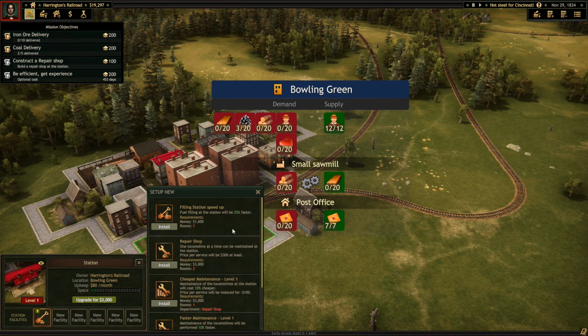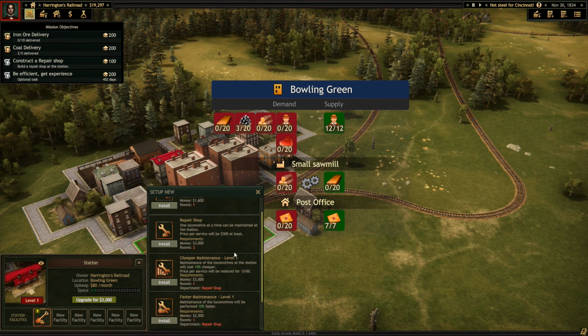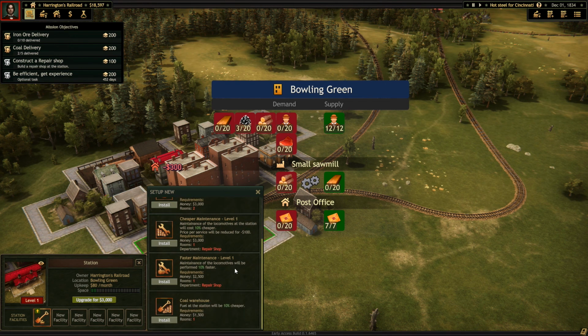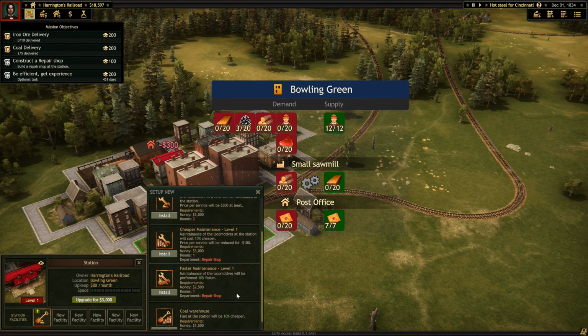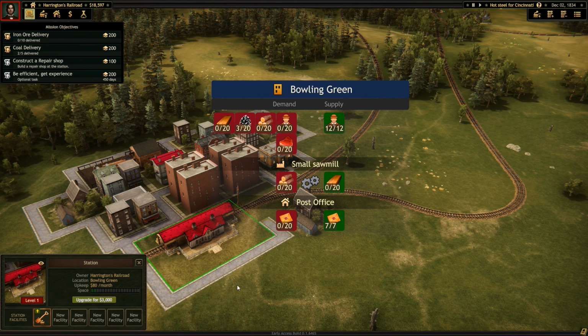A repair shop, okay. A cheaper maintenance shop. That'll just get the maintenance costs down. That's fine. Coal warehouse, fuel will be cheaper. So not a lot of variety, but some things nonetheless. Okay, if I've got an extra $3,000 kicking around, I might go ahead and do that.